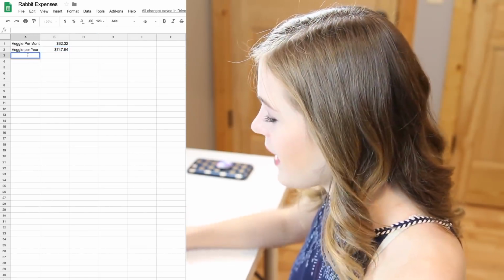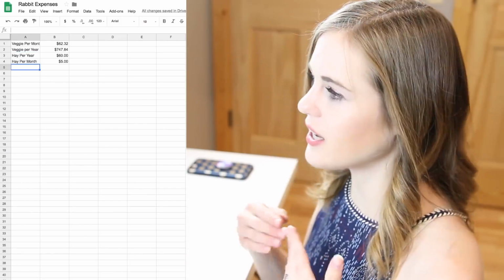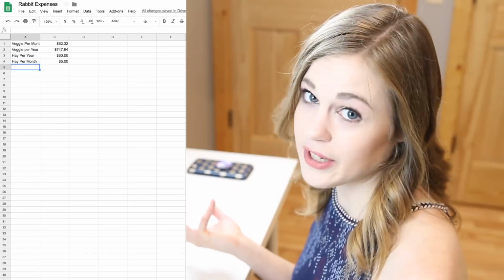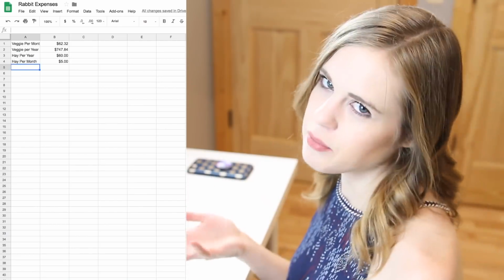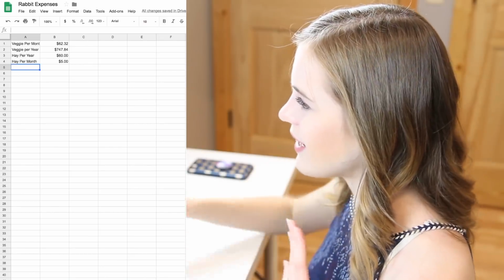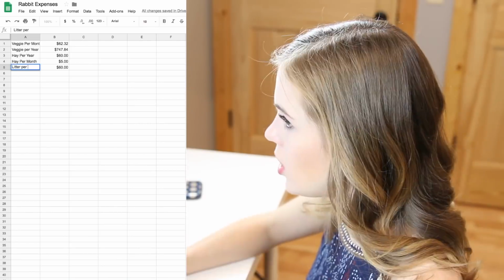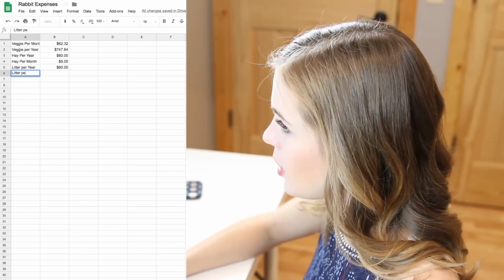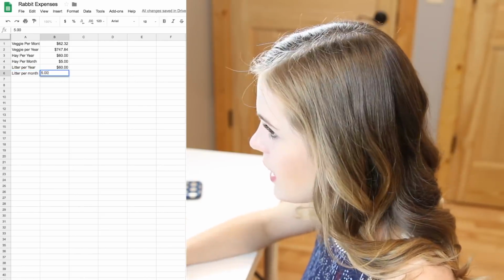So now I'm gonna figure out my hay cost. I'm averaging my hay cost to be about $60 a year, and that comes out to about $5 a month. So honestly, that is pretty low. It's like my lowest rabbit cost. Next, I'm gonna figure out my litter cost per year. Litter per month, $5. So I think that's about all that I buy on a regular basis. The rest is just like vet care, medications, random toys and stuff.